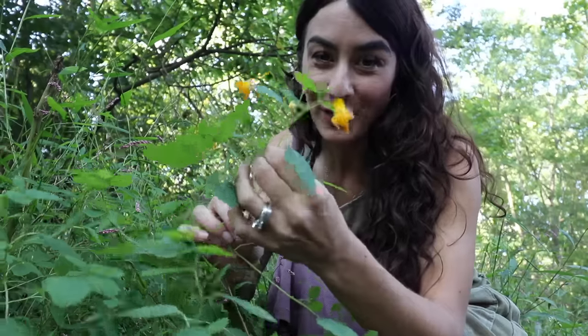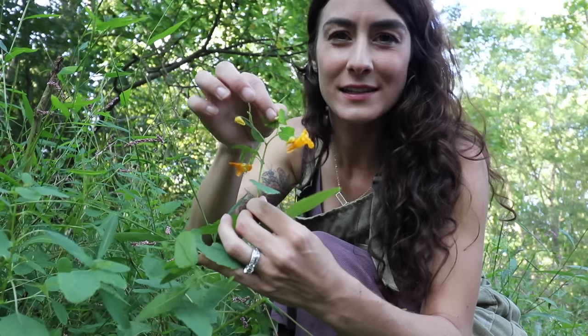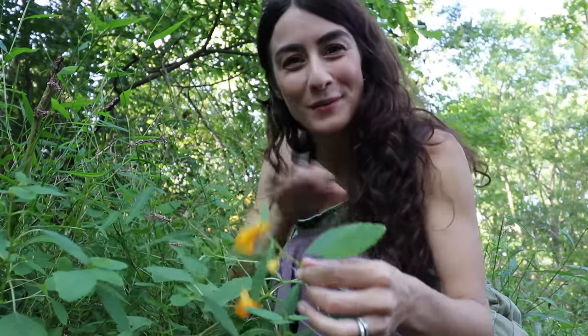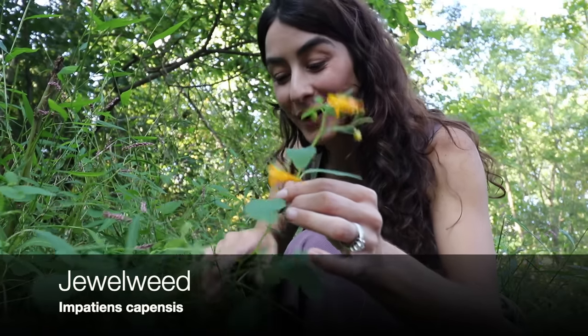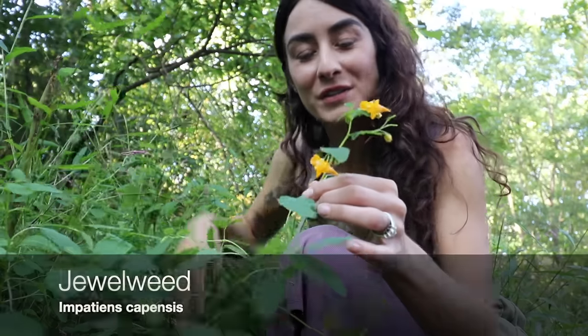So this beautiful little plant right here is jewelweed, also known as Impatiens capensis. I am probably going to butcher the scientific name, but I do know it as jewelweed. Now, jewelweed is one that you can do a few different things with.